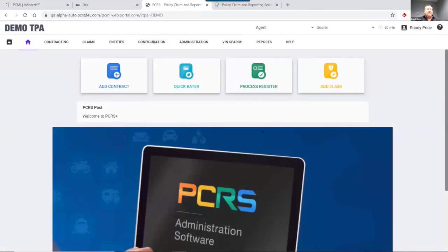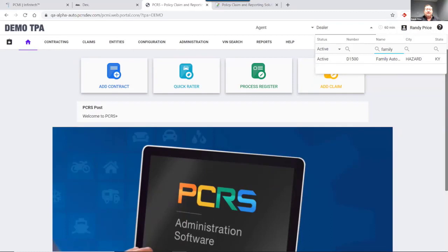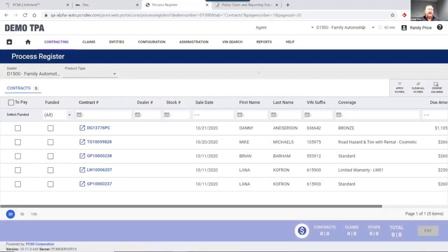And now I log in as the administrator. And if I have permission from my dealer, I can go in and actually pull any funded contracts with their permission. I could have it set up on my end. So first thing I'm going to do as an administrator is I'm going to log in as the dealer. Just choose Family Auto here, our dealer. There we go. Now when I choose the process register, it's going to show me all of my contracts for Family Auto. Maybe I want to go ahead and do this one right here.